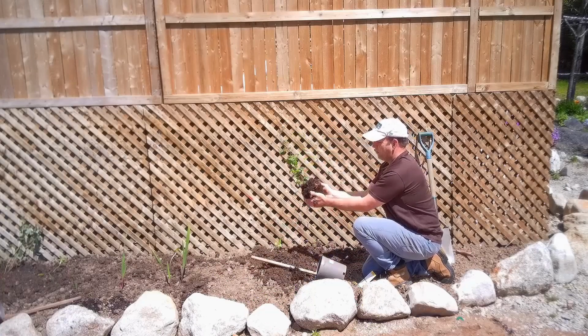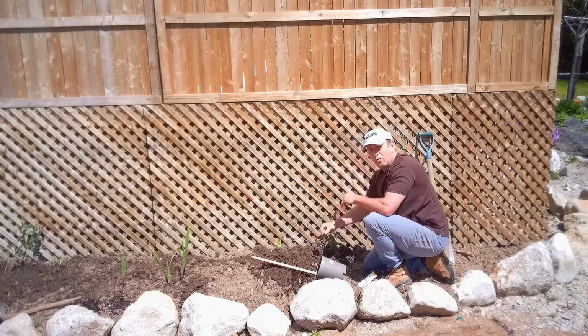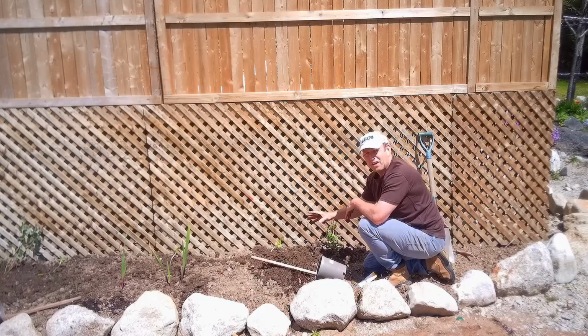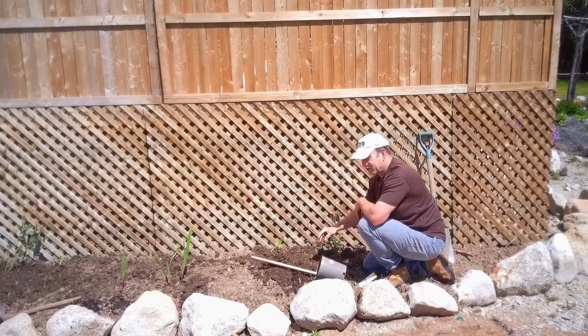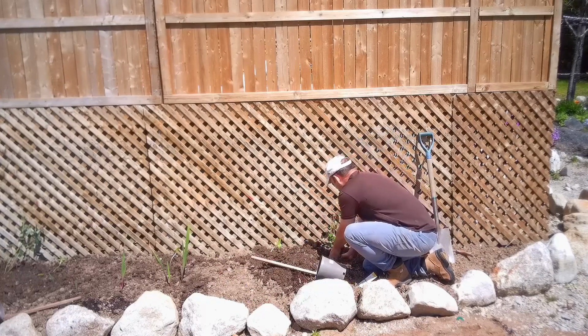So the same here, I'll plant this in on an angle. You can plant this nice and deep. Clematis likes its roots nice and cool, so I'm going to make sure there's some other sorts of plants that are going to shade the roots of this plant.